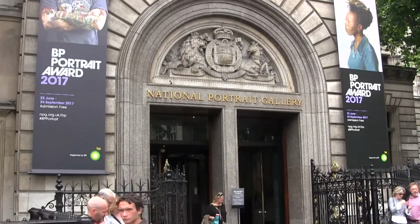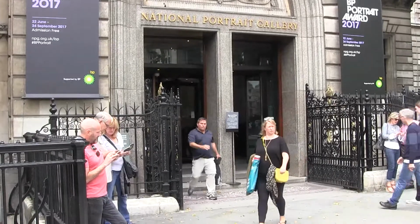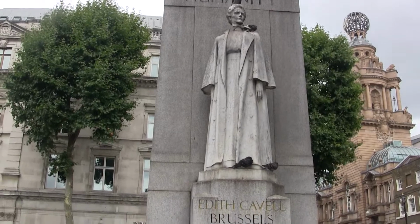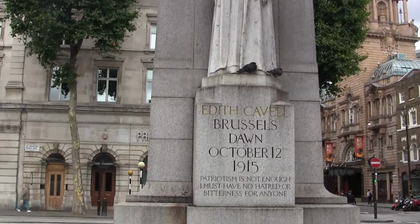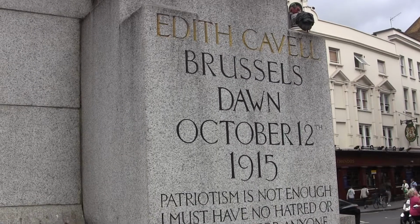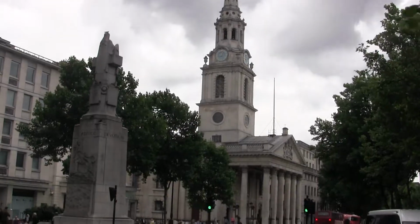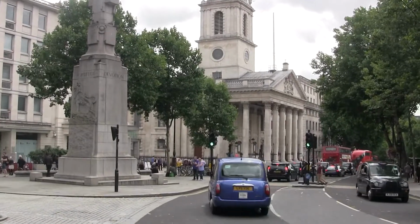Just across Charing Cross Road, where it's joined by St Martin's Lane, is the National Portrait Gallery, and further down is Trafalgar Square. This is a monument dedicated to Edith Cavell, a British nurse executed in Belgium during the First World War. St Martin's in the Fields Church was designed by James Gibbs in 1724.